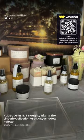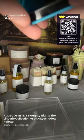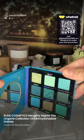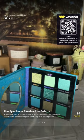Next item up will be the Spellbook eyeshadow palette. And this is on sale as well. It will run for $4. Tore the box a little bit right there, but that's just from opening it. It is brand new. And that's the palette there. Whoops, film's gonna come off. Let me take that off just for a second. Okay, that one will run for $4 on sale.